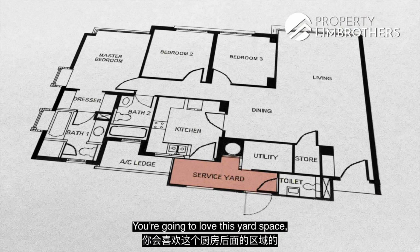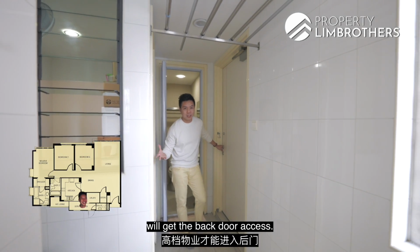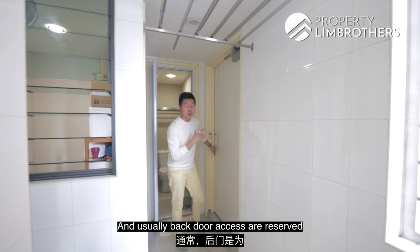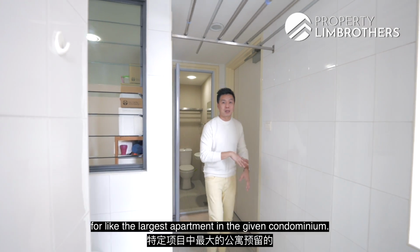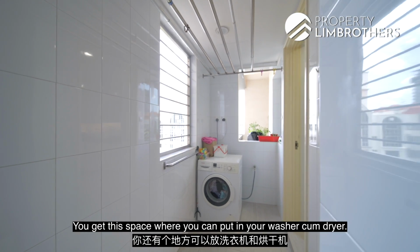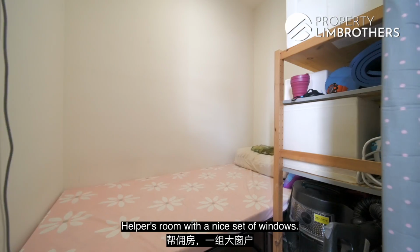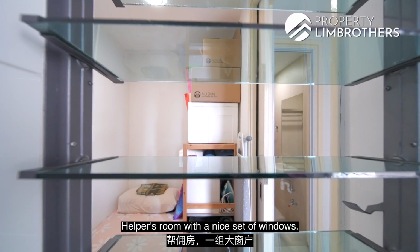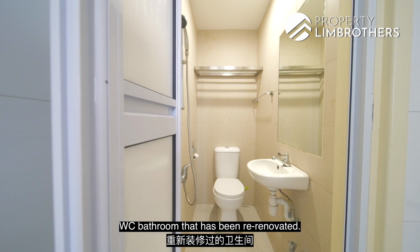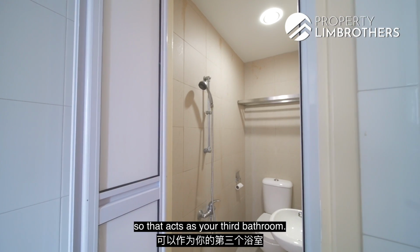You're gonna love this yard space, internal refuse system. And actually only some of the very premium properties will get the back door access. And usually back door access are reserved for like the largest apartment in a given condominium. And you get this space where you can put in your washer come dryer. A lot of ventilation over here as well. Helper's room with a nice set of windows. WC bathroom that has been re-renovated. Actually a very good sized WC bathroom. So that acts as your third bathroom.